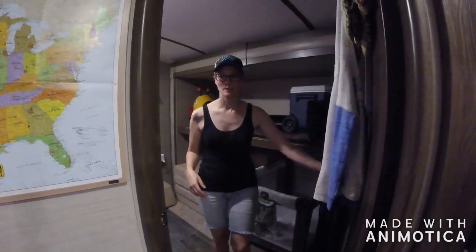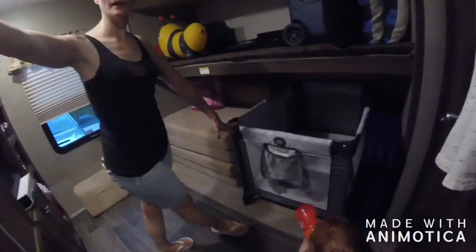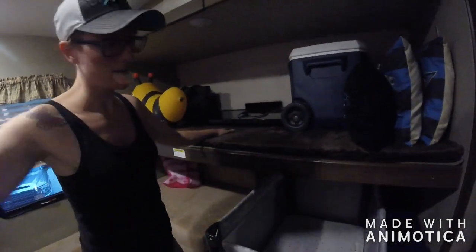So of course the girls share this room. On this side we put a pack and play here for the baby. And we put some random storage up here. Of course, it was moving day to day, so we haven't completely unpacked this.